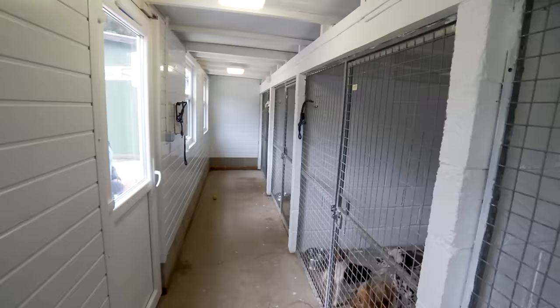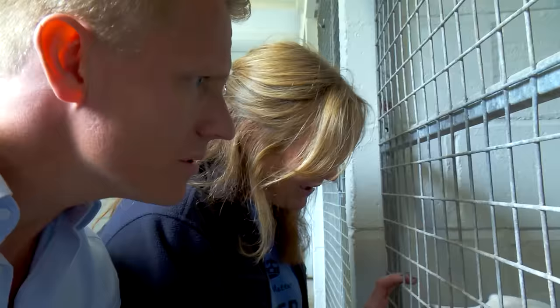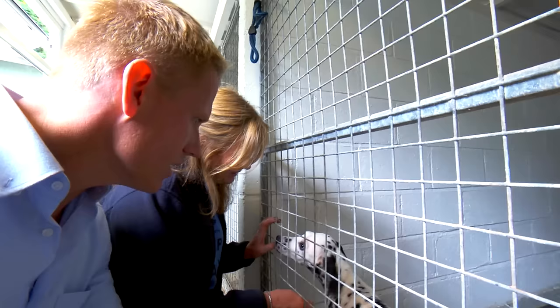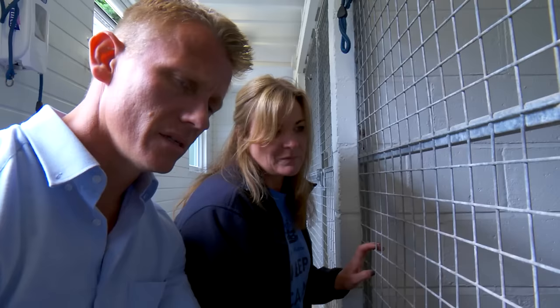Hello. Hello, you four. Oh, you're a motley crew. Hello, pups. Hello. Hi, baby. Hello, you. So they were all found together. Right. They were found in a lady's garden. My first impressions are these dogs are clearly neglected. They're just in an awful way.